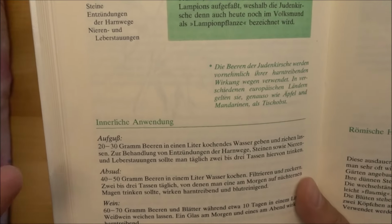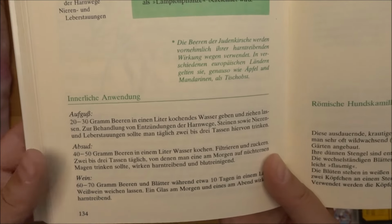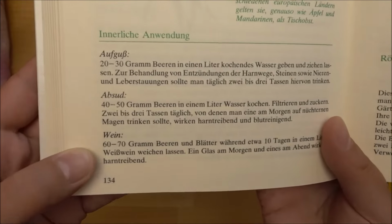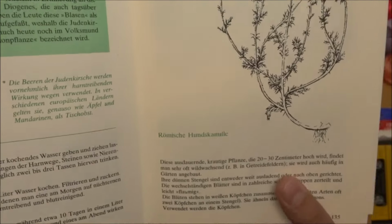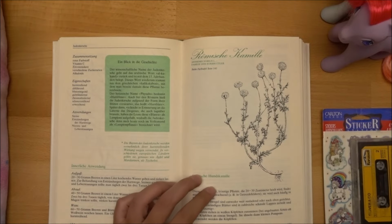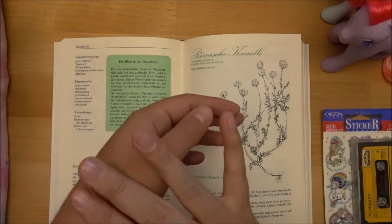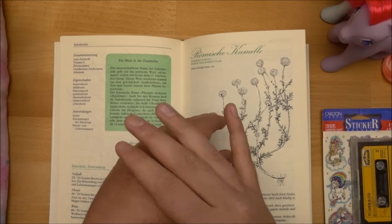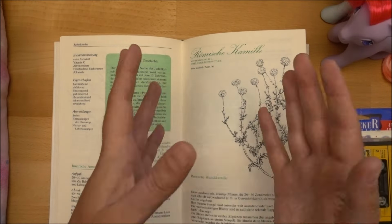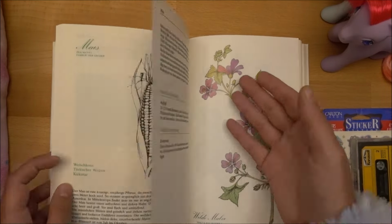So "innerliche Anwendung" means how you can use it inside. You can drink it. You can also make wine. That's cool. Or you can also use it outside for your skin and so on. So camomile is a good plant for calming skin that is a little bit rough. So really amazing.